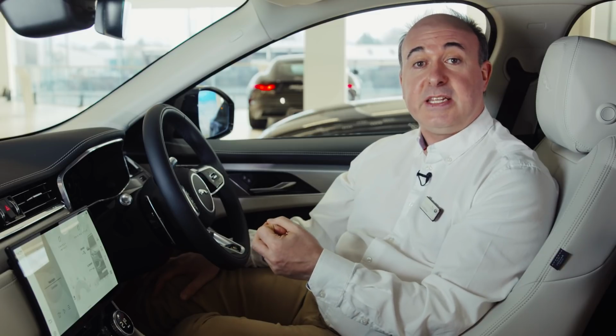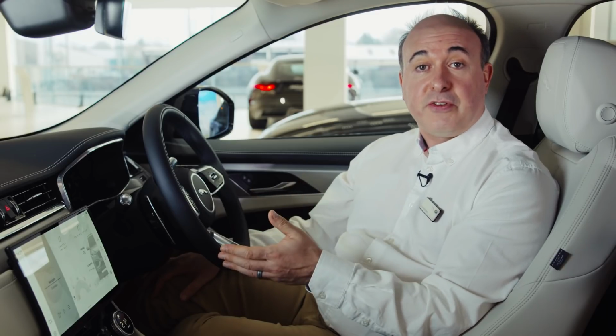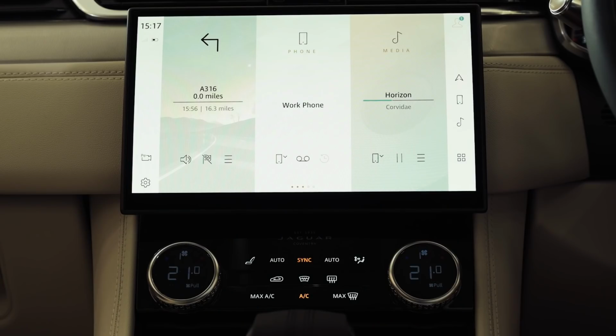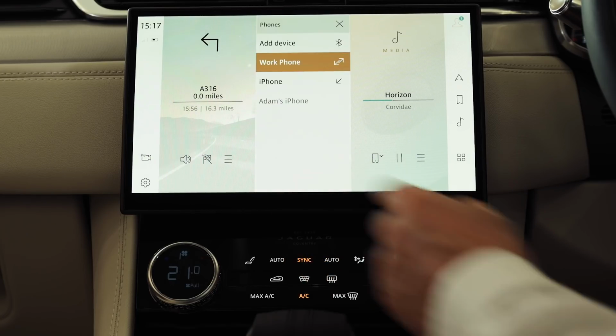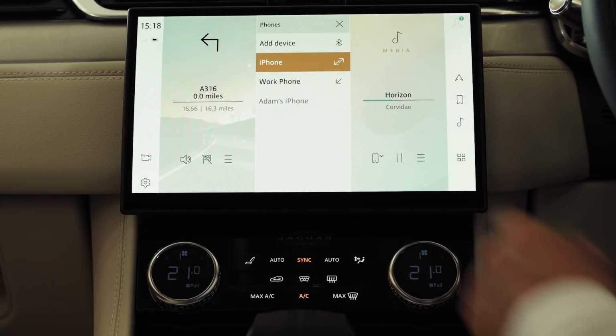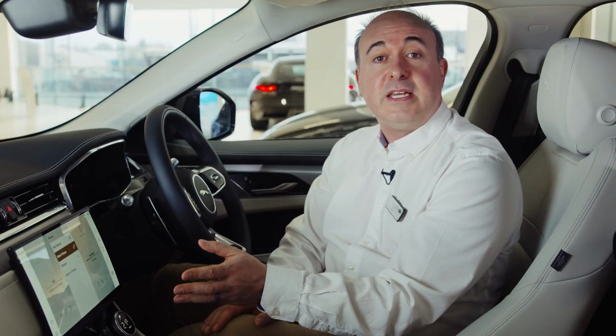PHEV models have a dedicated EV tile that shows both the electric range and the combined electric and petrol range. Let's look at the main 3 tiles. If no phone is connected, the phone tile will prompt you to pair a device. With a phone connected, the phone tile shows which of the connected phones is currently active for outgoing calls. Options below access recent calls or favourites data if your phone supports this, as well as the ability to switch between connected phones for outgoing calls. Lists can be scrolled, and just tapping on a contact from the recent calls list dials the number, all without having to leave the home screen.